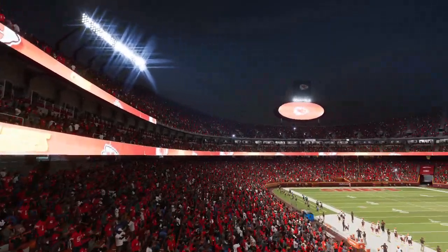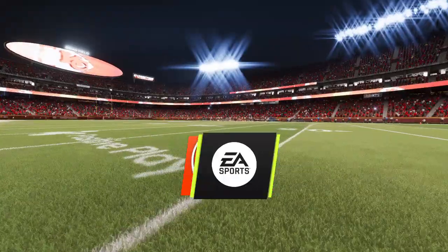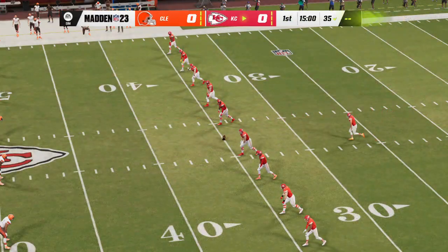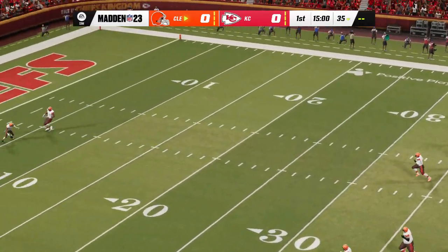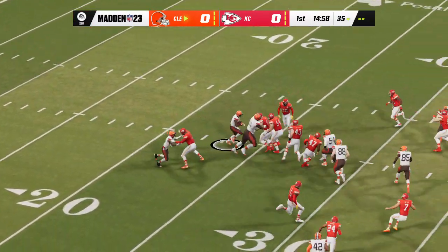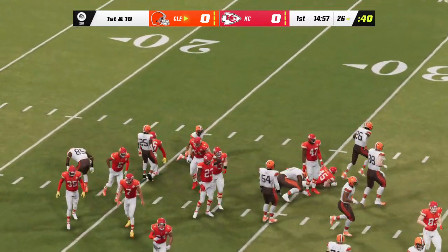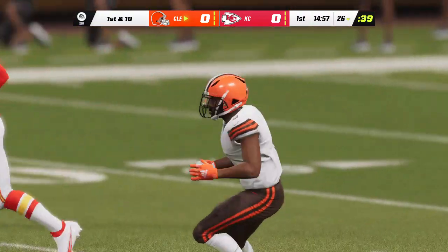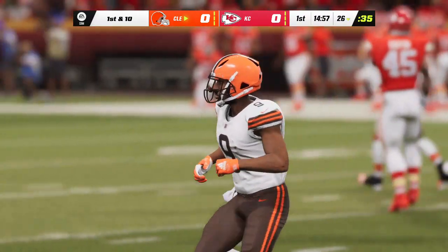Full night for football here in the Midwest as we are at GEHA Field at Arrowhead Stadium in Kansas City, Missouri. Tonight, we've got a good AFC matchup on tap between the Cleveland Browns and the Kansas City Chiefs. And they'll get him down right around the 25, actually the 26 officially, so a net gain of 1 there. And now the Browns coming out on the field.